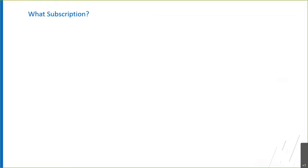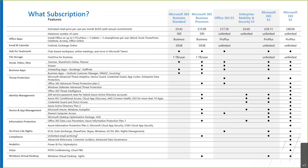So licensing can be confusing. Up on the screen are six of the most popular 365 plans. Now there's over 20 different Microsoft and Office 365 plans, and there's about 70 to 80 other add-on licenses. There's various plan options that you can choose from to provide your users with the services and functionality they require without overpaying for a service they don't need. This is where Perfect Image can work with you to choose the right plans for your business.